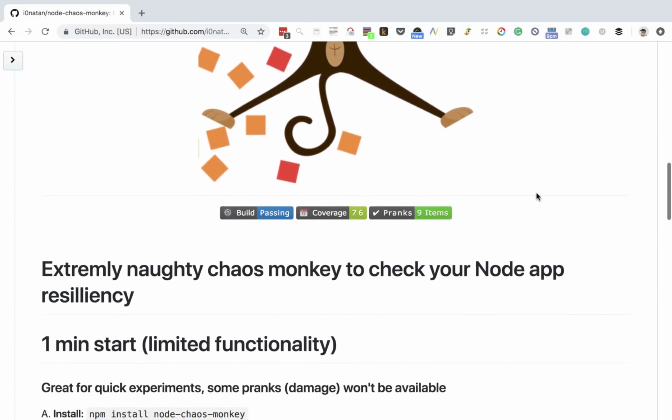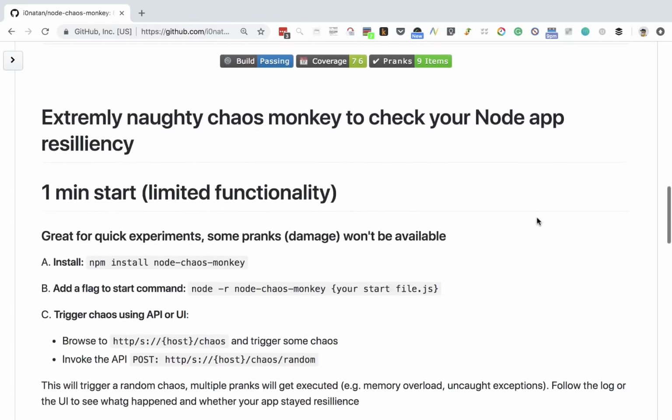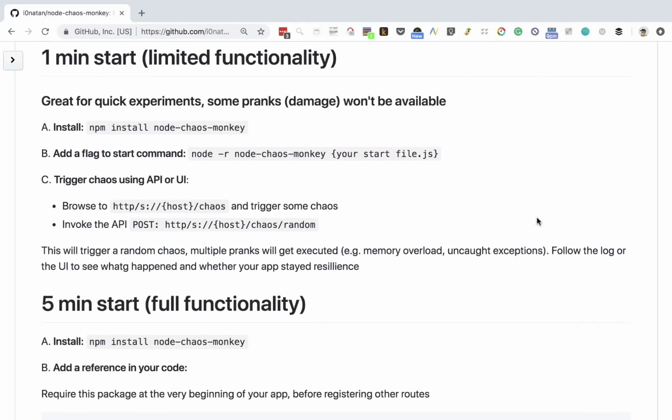So let's see how we can get this test configured using the Chaos Monkey. I've intentionally designed it to minimize the setup as much as possible. So with three steps, you can get up and running. First, npm install, obviously. Second, run your application, only including one new phrase, -r require the node chaos monkey. This will inject the chaos monkey into your process. And now, although you can use the command line or the chaos monkey API, probably the most convenient way is to just use the UI. The chaos monkey has a dedicated UI. Let's see it.